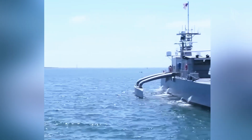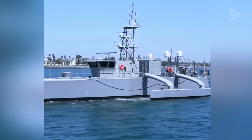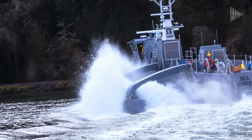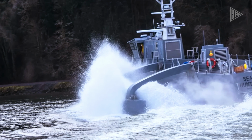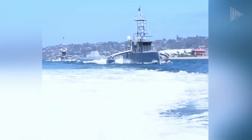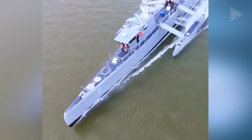It is equipped with a substantial 40 tons of diesel fuel to last through long autonomous journeys. Though the trimaran is still an experimental model, the Sea Hunter may eventually offer a revolutionary countermeasure against submarines. Furthermore, it is significantly more affordable, costing only 10% of what its equivalents do.